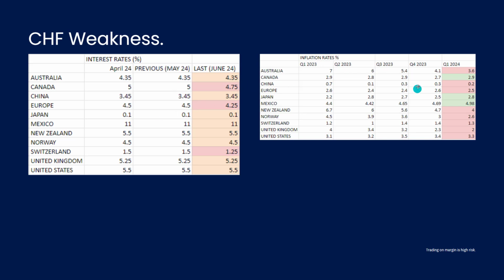However, the inflation rate in Canada rose to 2.9% in Q1. So inflation is remaining a little bit sticky in Canada, and there could be a good chance that the Bank of Canada are going to hold interest rates at 4.75%, maybe even not cut at their next meeting. That's what I'm looking towards here, and that could create CAD strength.